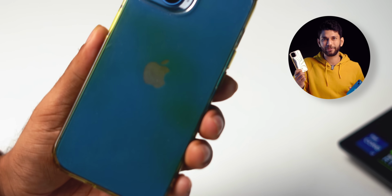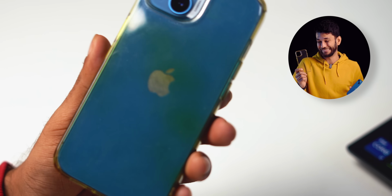Oh, life advice: never ever buy a transparent cover. Look how it looks now. It's embarrassing and gross. But what can't be covered with a case is the display.